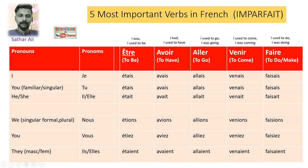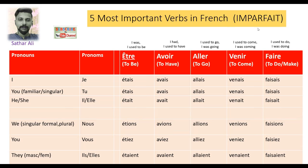Many of you must be knowing what Imparfait is, right? Imparfait is one of the past tenses in French, where it can mean something used to happen in the past. We are not talking about something happening right now. And another thing, something was happening in the past, was going on.